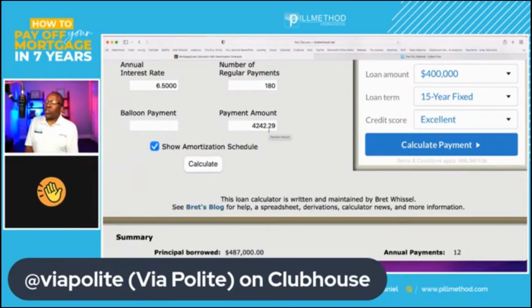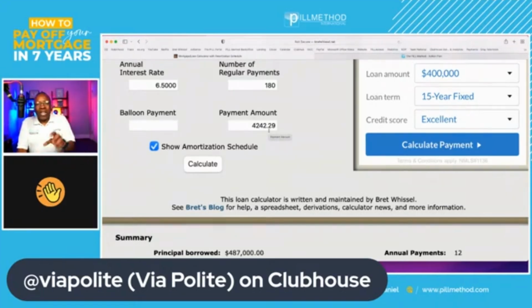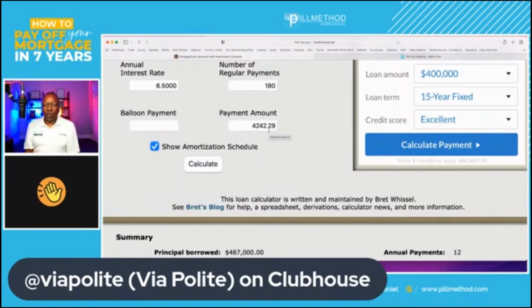Correct. So you need somebody that's going to advocate for you to help you to set up your mortgage in the correct way. Now that it's set up in the correct way, now we can go ahead and optimize your interest savings and save even more money, because now your mortgage is set up the correct way. So even if you're thinking about getting a mortgage, you want to talk to the P.I.L.L. method, so that we can help you to set up your mortgage correctly, getting the right mortgage product.